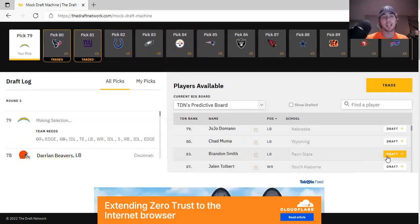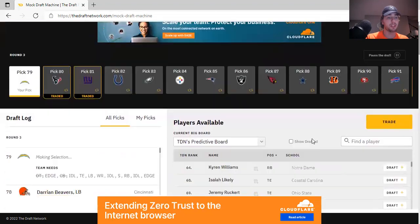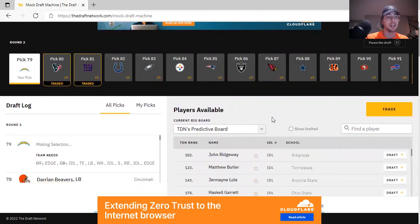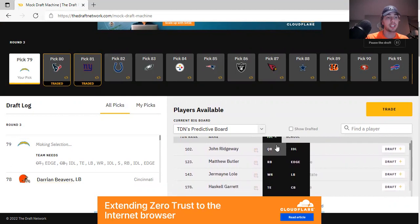And also we come back, we get Daniel Faalele, and you're now sitting at pick 79. So there's a number of options that you have at this spot. To me, you should look at that tight end spot. Also, let's look at the interior D line. I'm not loving what we have value wise at this point. You could definitely look at a guy like Haskell Garrett.